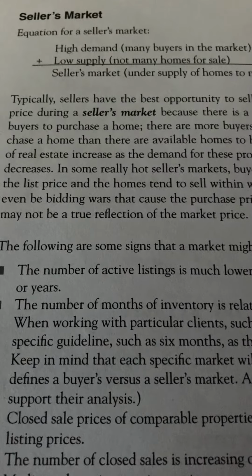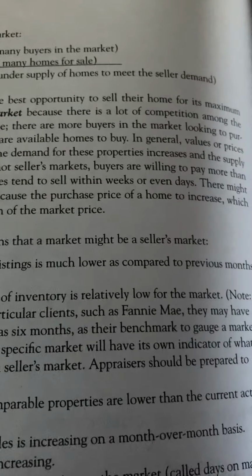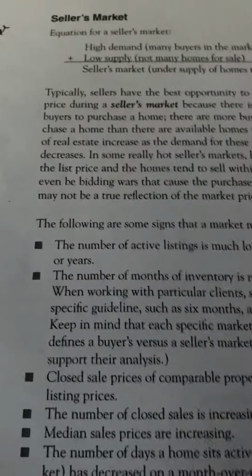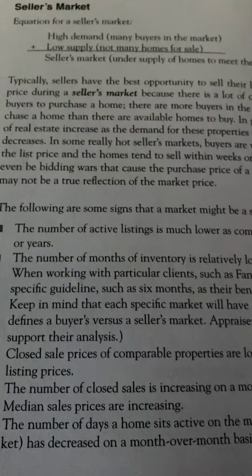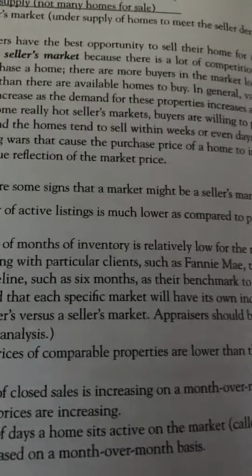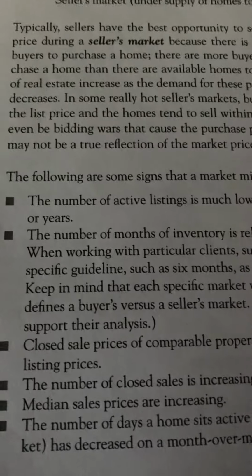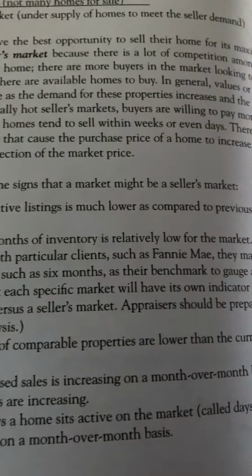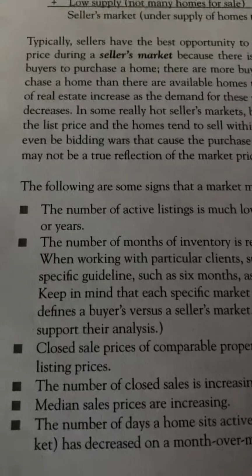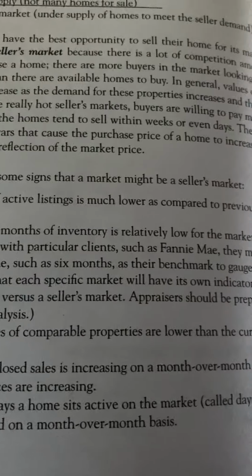There might even be bidding wars that cause the purchase price of the home to increase, which may not be a true reflection of the market price. The following are some signs that a market might be a seller's market. The number of active listings is much lower as compared to previous months or years. The number of months of inventory is relatively low for the market.